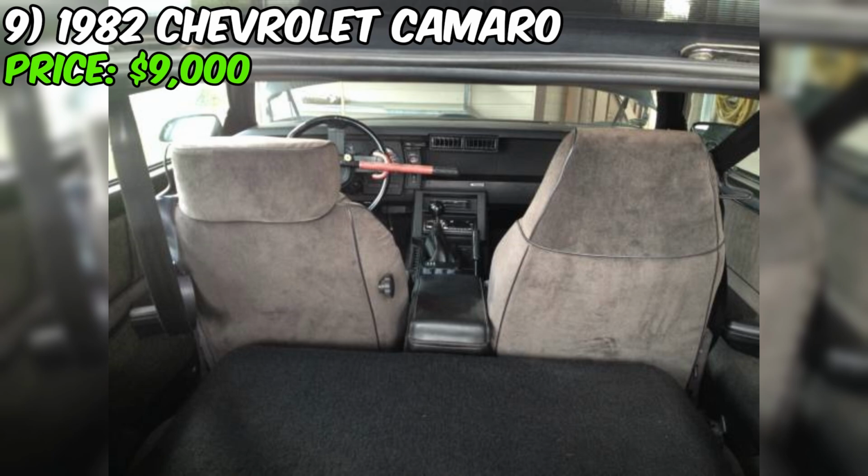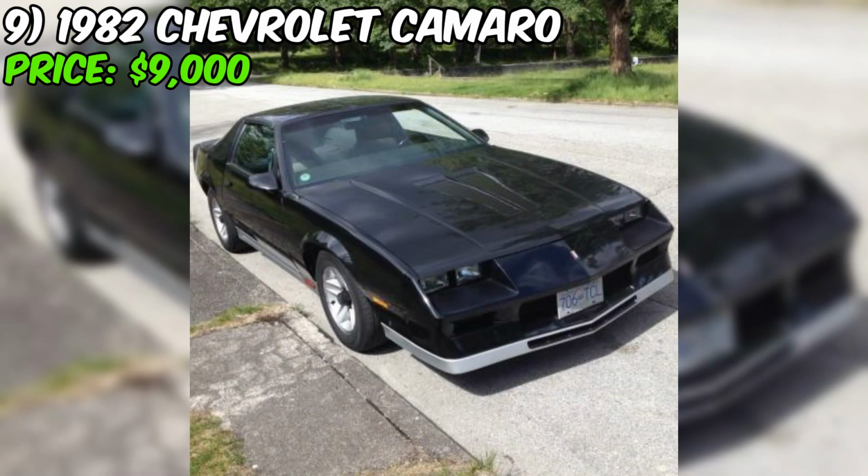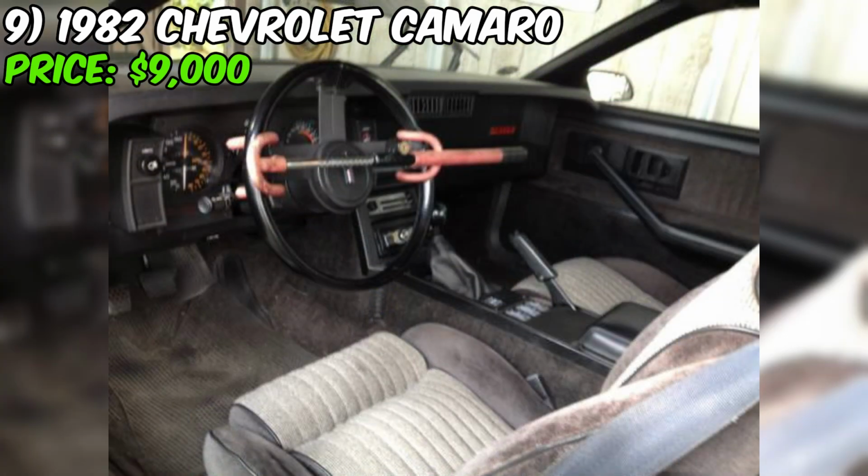Now, I do want to be upfront about one thing. The original paint is faded, but in my opinion, that just adds to the character of this classic ride. It's a testament to the fact that this Camaro has been around the block a few times and has plenty of stories to tell. Inside, you'll find a good interior that's ready for you to make it your own. And with T-roofs that don't leak, you can enjoy the open air while cruising down the road in style.